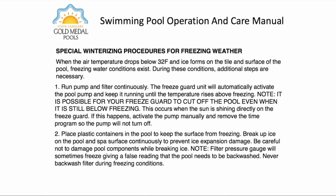1. Run pump and filter continuously. The freeze guard unit will automatically activate the pool pump and keep it running until the temperature rises above freezing. Note, it is possible for your freeze guard to cut off the pool even when it's still below freezing. This occurs when the sun is shining directly on the freeze guard. If this happens, activate the pump manually and remove the time program so the pump will not turn off.